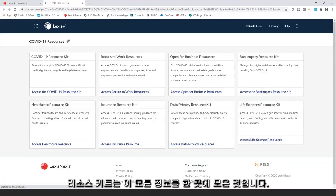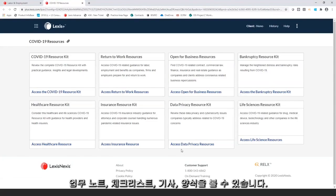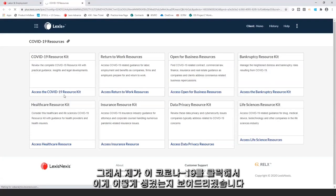So resource kits are going to compile all this information in one place so you can see practice notes, checklists, articles, and forms. So I'll click on this COVID-19 so you can see kind of what these look like.